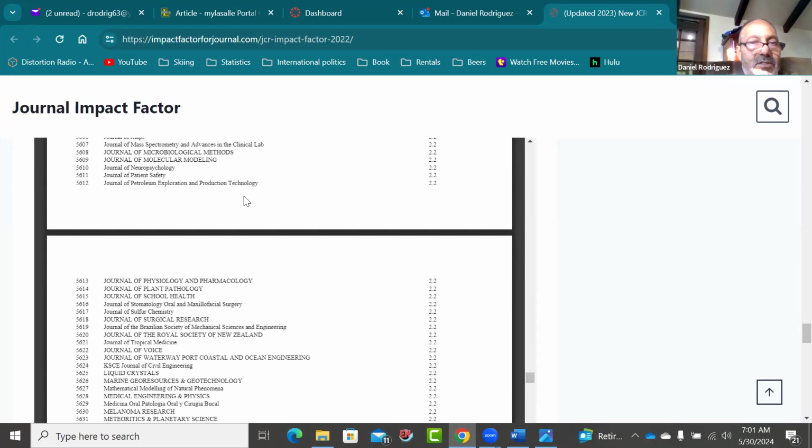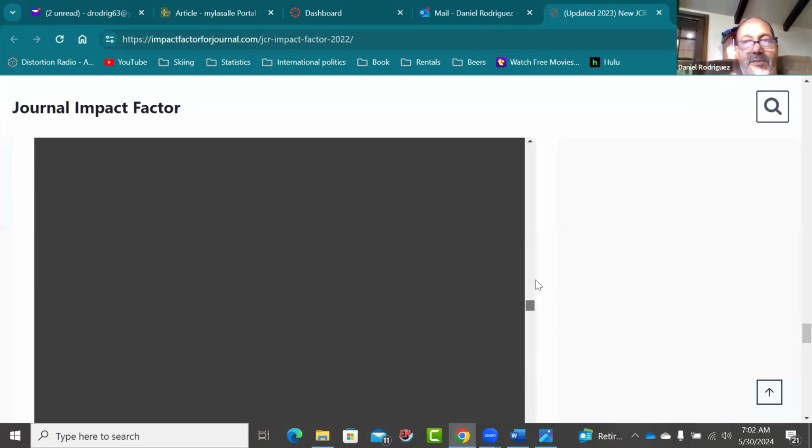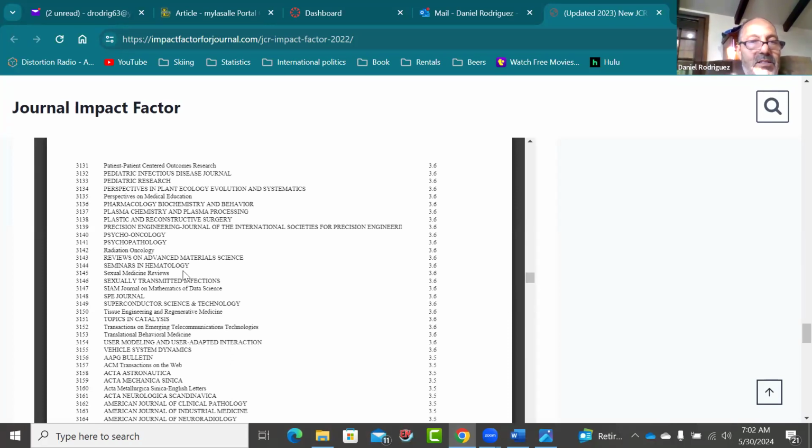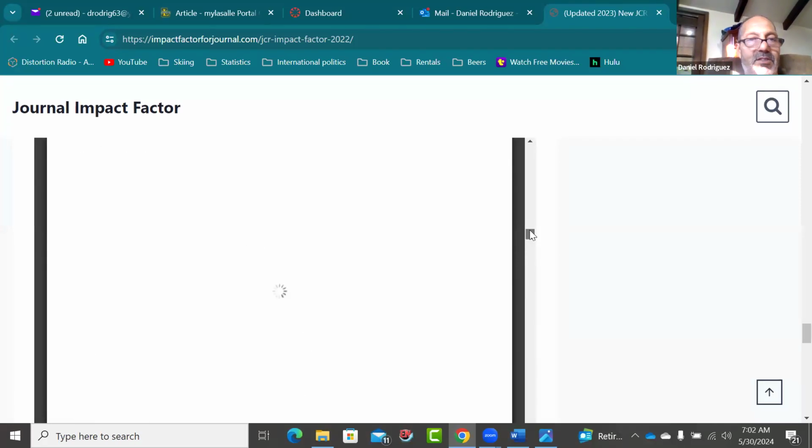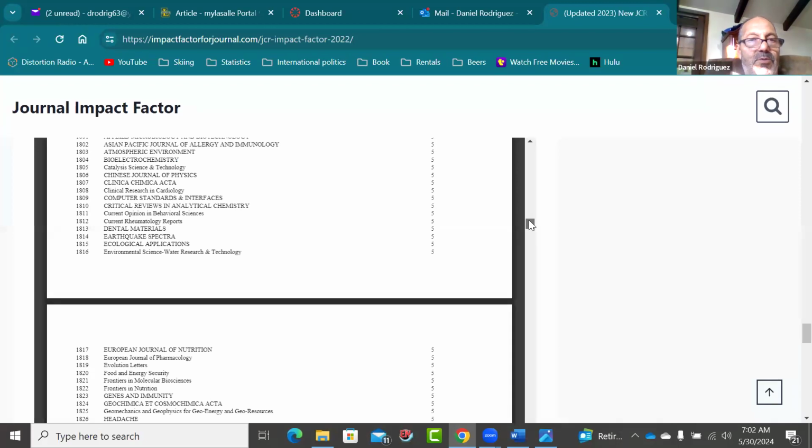Journal of Microbiological Methods has an impact factor of 2.2. So that's higher than some of the other ones that we saw at the bottom there, like Journal of School Health. But they're obviously not that popular among researchers. But if we get up to the threes, we start seeing things like Sexually Transmitted Infections, Pediatric Research. It's a little bit more popular, perhaps more established journals as well. International Journal of Cell Biology. So you're getting the fours and fives. So you're getting some good impact factors. I think most people would be happy if they were in the 4-5 region.